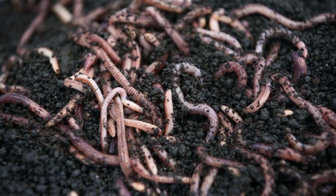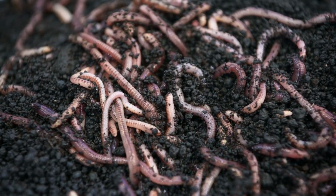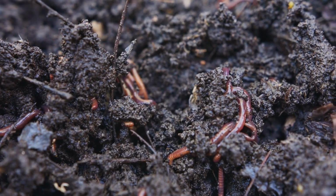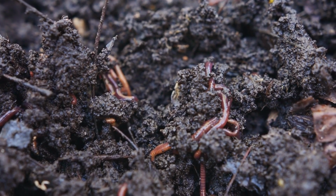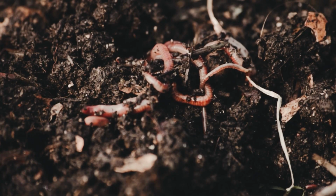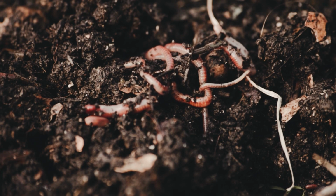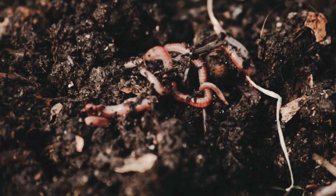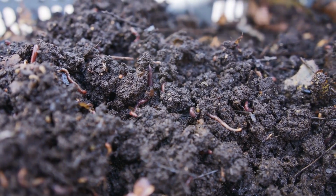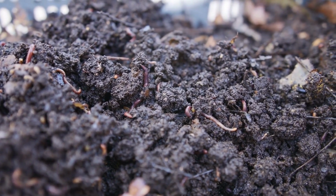Therefore, earthworms are more than just tiny creatures in the dirt. They are essential helpers for our environment. They make soil healthier by recycling nutrients, improving soil structure, and keeping it moist. These benefits lead to more robust plants, better crop yields, and healthier ecosystems. Without earthworms, our soil wouldn't be as rich and fertile, making it harder for plants to grow and thrive.